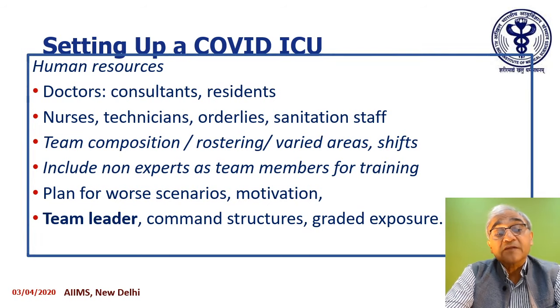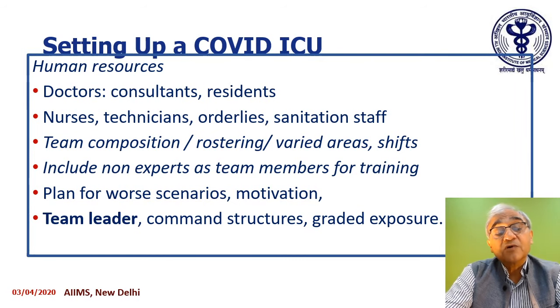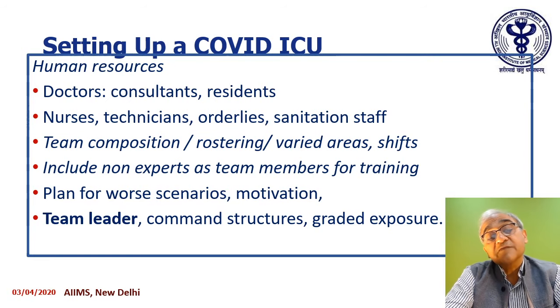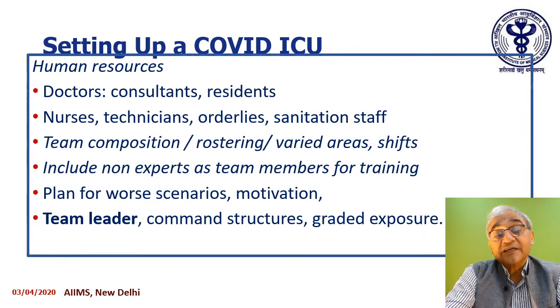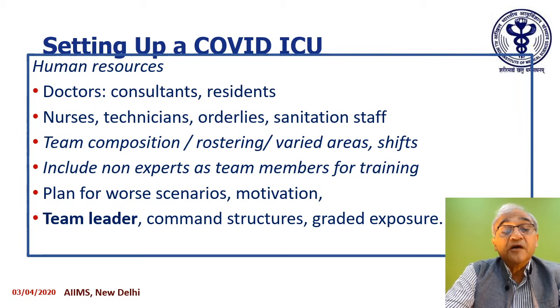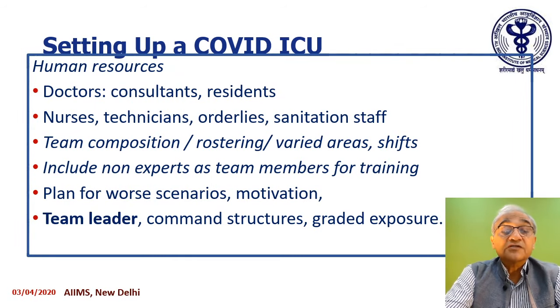There's a lot of panic in the doctors, in all healthcare workers. Nobody knows what is to be done, how he or she has to behave, what happens to their duty hours, what happens to their quarantine. Everything is a big question mark, and with so much information available on the net, there have been instances where nurses, doctors, technicians are volunteering not to work, and they are citing their diseases or other reasons for not being part of the COVID ICU.